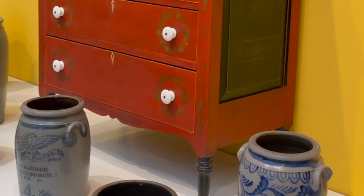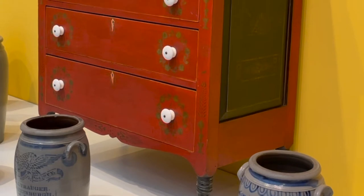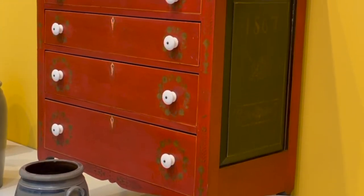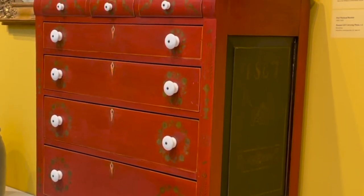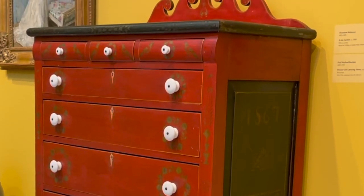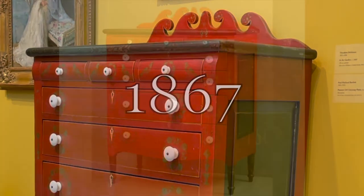At first sight, you marvel at the deep red color and distinct stenciling and detailed decorations with prominent markings on both the left and the right side panels. The label on display says that the craftsperson who created this chest was Jeremiah Stahl in 1867.